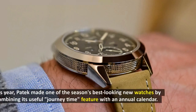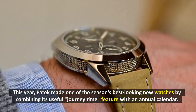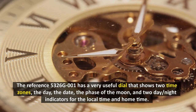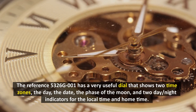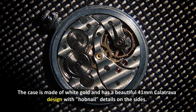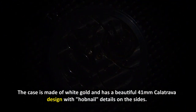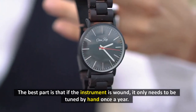Patek Philippe 5326G-001. This year, Patek made one of the season's best-looking new watches by combining its useful travel time feature with an annual calendar. The reference 5326G-001 has a very useful dial that shows two time zones, the day, the date, the phase of the moon, and two day/night indicators for the local time and home time. The case is made of white gold and has a beautiful 41mm Calatrava design with hobnail details on the sides. The best part is that if the watch is wound, it only needs to be adjusted by hand once a year.